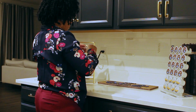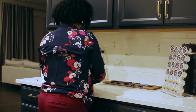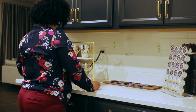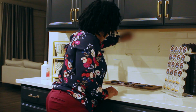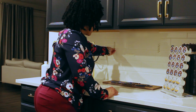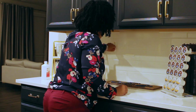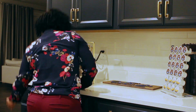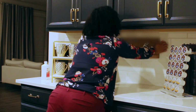Keurig is one that we've had for a while. No need to replace it, although I did think about it. They do have a gold Keurig, but I decided if it's not broke, don't fix it until it breaks down. So we're reusing a previous Keurig that we had, and that's about all for the decor that is on this coffee bar.